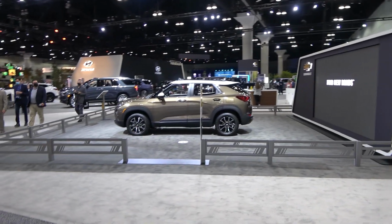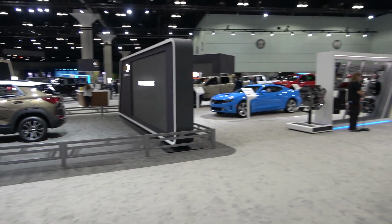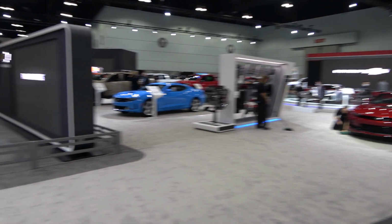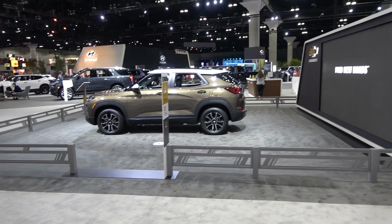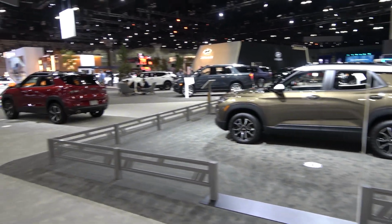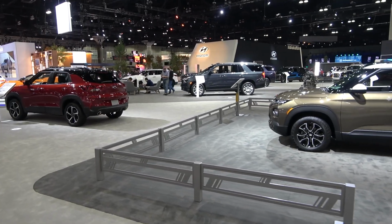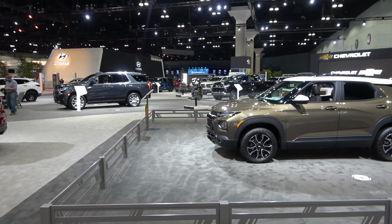Show that, display that, tell people what you have going on, because a lot of people are still interested in the Bolt EV and the EUV. The Disney campaign worked magic. It actually got people interested in that car, so I don't care that it's not currently available for sale. I don't care that it has a stop sale on it. I want to see it here.